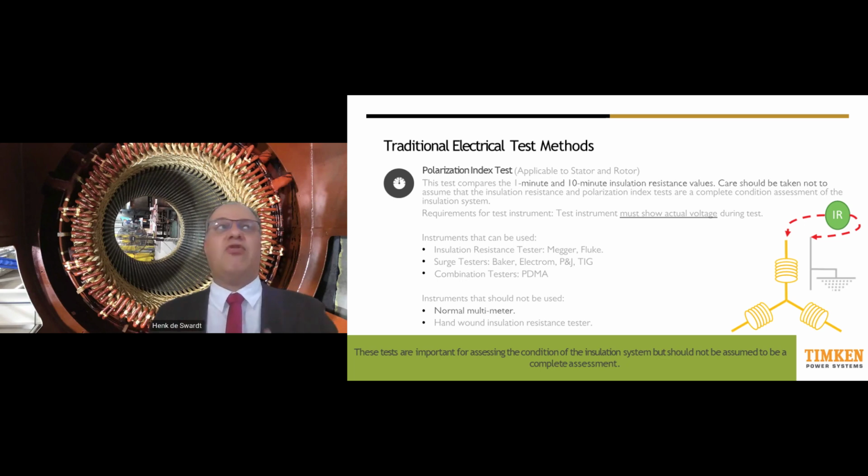The risk is that if you don't have moisture, the winding can still be severely contaminated on the overhang, because remember, your insulation resistance is measuring between the core and the winding in the core. So I've seen machines that are outside, the overhang is almost completely blocked with contamination, and the insulation resistance is fantastic because there's no moisture. This could be a big problem in plants like cement plants, where the cement is dry, so it has very little influence on the insulation resistance, but again, it prevents the machine to run cool. It reduces the cooling efficiency of the machine.